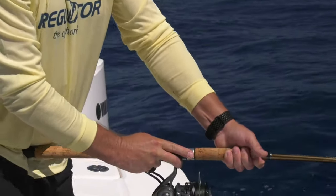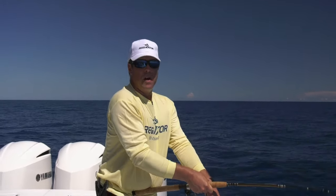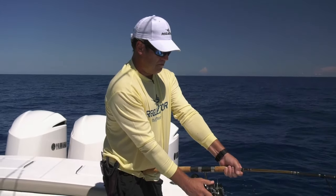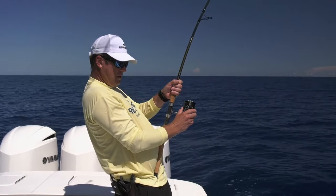Tell you what, you come out here at 170, 180 feet of water in the Gulf of Mexico, you better be ready for some all-out fish battles, because these fish don't play. This is mega, mega pressure. It ain't nothing little.